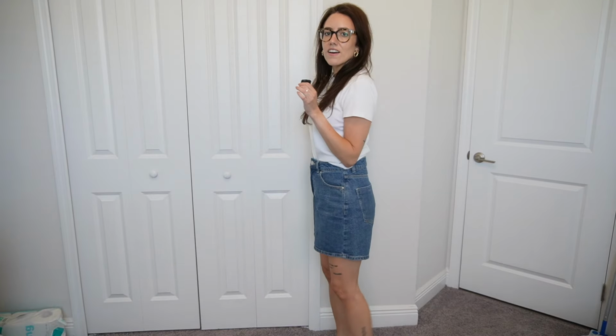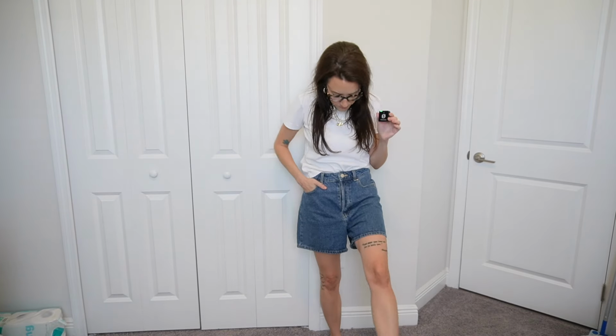Last pair of shorts. Again, these are big and baggy, but I kind of like them like that. And I think if I style them correctly and I tuck in my shirt and all that stuff, I think that they can still look cute. And again, on these, I don't know if I'm gonna cut them. I'm not sure yet, but I am gonna keep them.